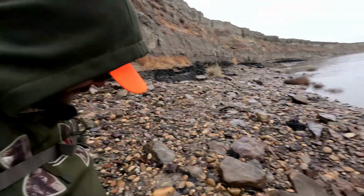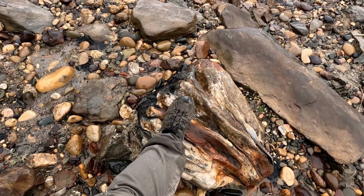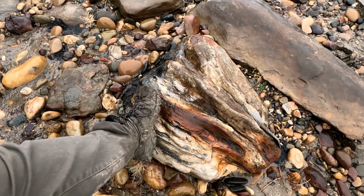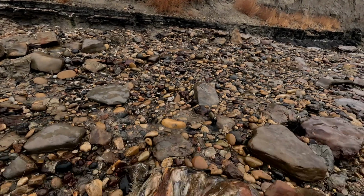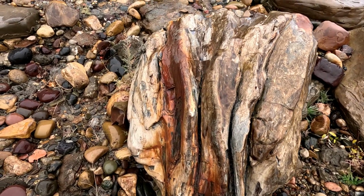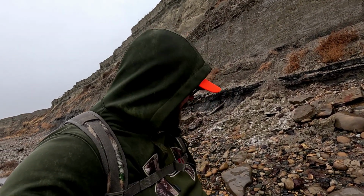Check this out. This is kind of neat. It's kind of pretty. That is a giant piece of petrified wood, like a petrified stump. I mean, I wear a size 14 boot. And you can see that's a big piece. It's really pretty too. I'm sure it came down from up there somewhere, but man, I'd love to have that on my porch, but I am not going to be carrying it.